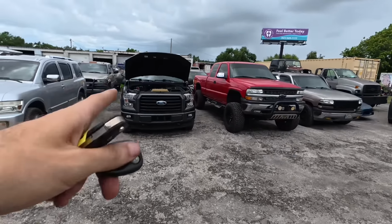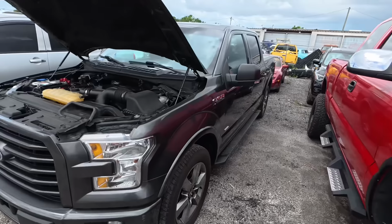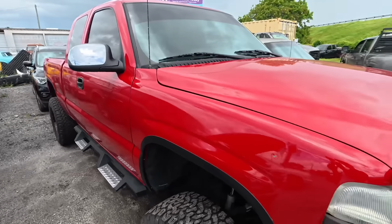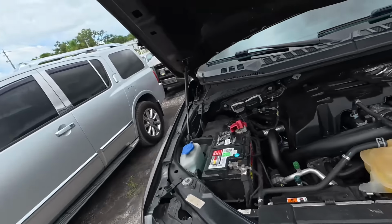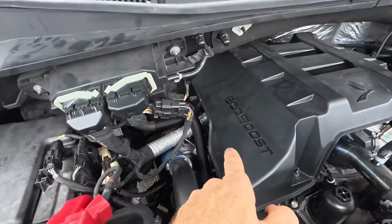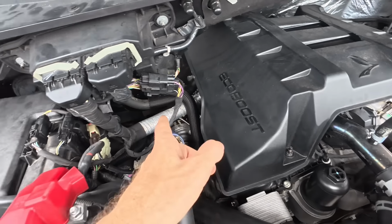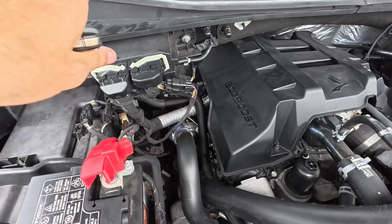I'm gonna give you a quick update on this 17 F-150 over here. It's a 2.7 EcoBoost engine. We're gonna be pulling in this red Silverado, but this thing right here has turned into the bane of my existence. I did a couple videos on it last week, found out it's got a cracked cylinder head here on the passenger side. We found that out and confirmed it by pulling off the turbo. We thought it was a turbo seal leaking internally and blowing coolant out of it.